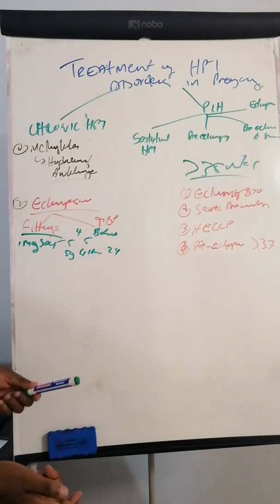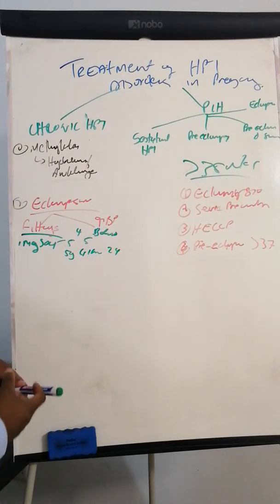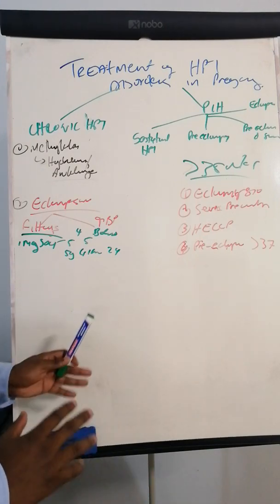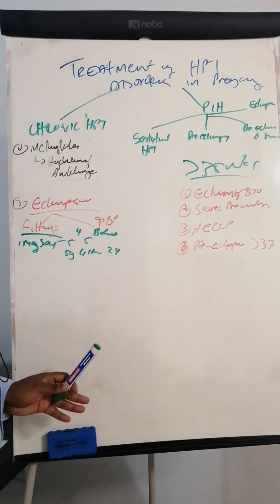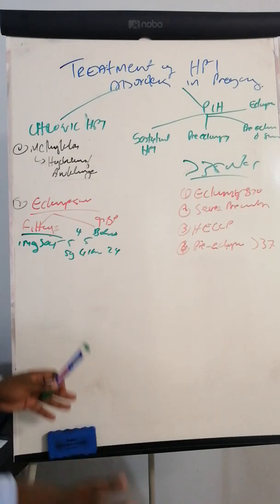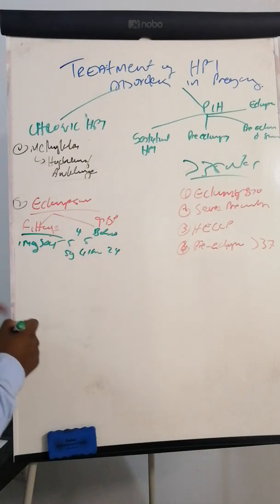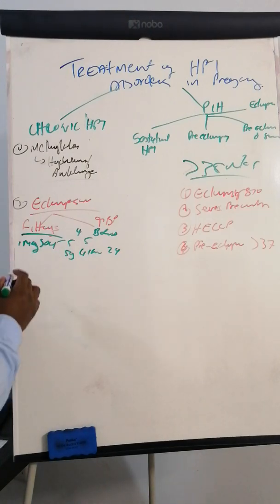If you don't want to do that, you can give 1 gram IV hourly for 24 hours. When you alternate the buttocks, you can add lignocaine 2%, 1 ml of lignocaine, just to ease the pain a bit. So that's that. This should take care of the seizures.